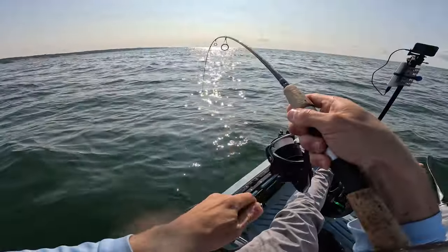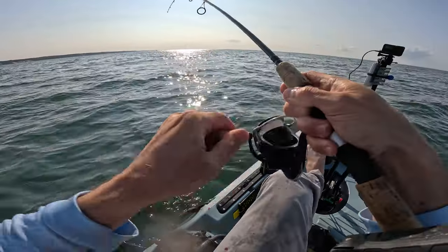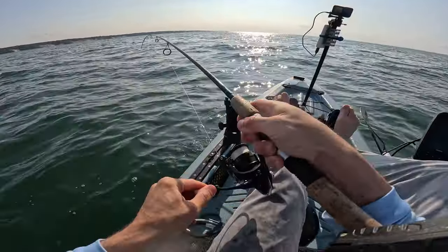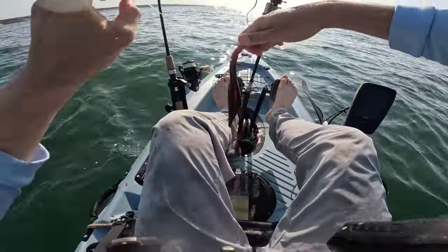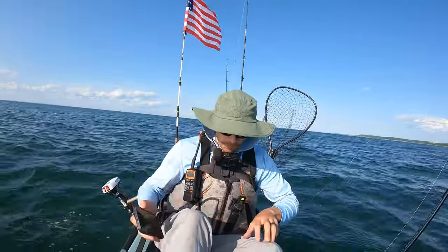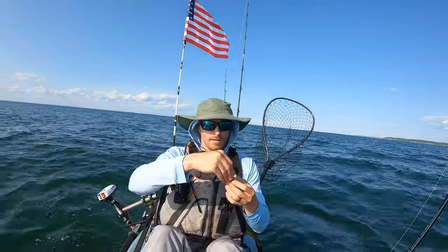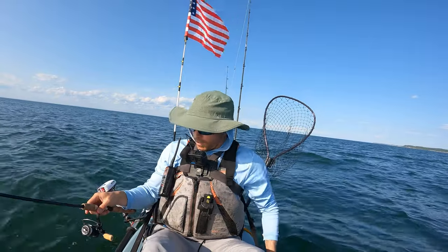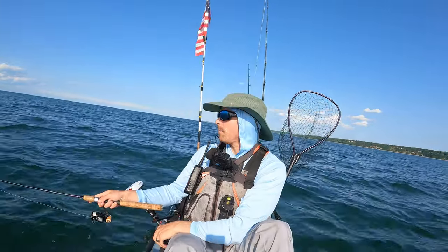Oh! Not sure yet. Probably a sea bass. All right, I'm gonna do one more drift here, and then I'm gonna go to the ledge, because I'm pretty sure this is just mostly sea bass and porgy inundation. I just really wanna be at the ledge for when the current is at its best.